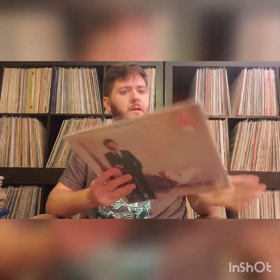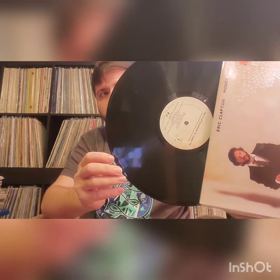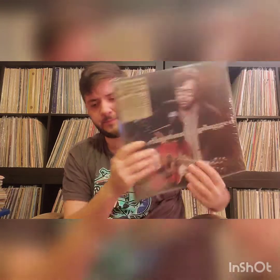Eric Clapton, Money and Cigarettes. This is a reissue I picked up because my original wasn't the best, and this one just so happened to come along, and it was a good deal. And this is one of my favorite Eric Clapton albums, Money and Cigarettes. This next series is going to be all Eric. Eric Clapton Unplugged. This one I just put off for a long time because it was just kind of expensive, but worth it.